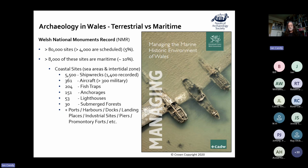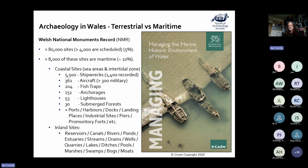The area that this document doesn't cover, which is quite surprising, is inland sites, and there's a lot of wet inland sites, as you can see. Some of them I've listed there, from reservoirs and canals and so on. The last one, moats: obviously castles, some have moats, some don't, and they may be wet, they may be dry. But by and large, if it's a wet site, I'm not sure whether it's a good idea for many terrestrial archaeologists to start getting in the water and trying to figure out what's in there. It might be better to call in maritime archaeologists to help.